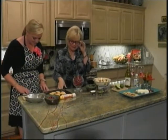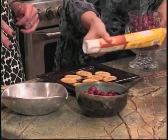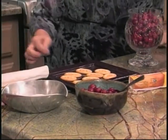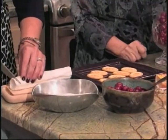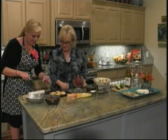So this is the first thing we're going to make. It's called a Cranberry Sparkler. This is a great thing. It's brie cheese in a log. So I'm going to give you this log. And what you're going to do is just slice some thin slices and put them right on top of the cracker. Okay, about like that? That's good. This is a super easy thing to keep on hand. Oh, this is easier than I thought.